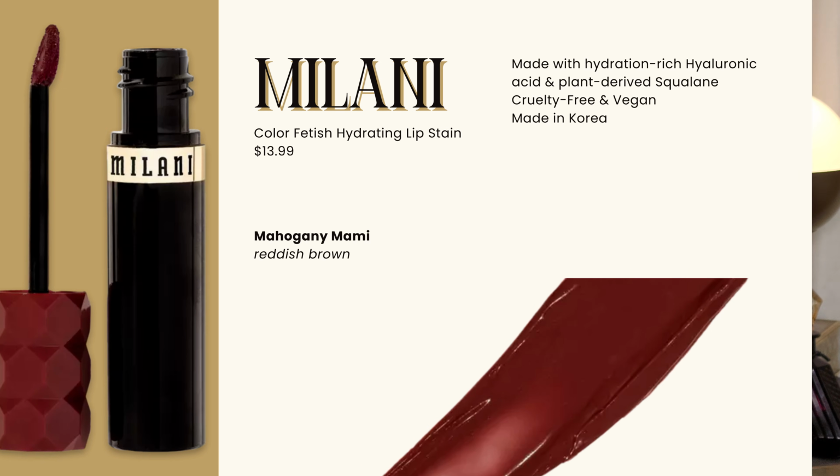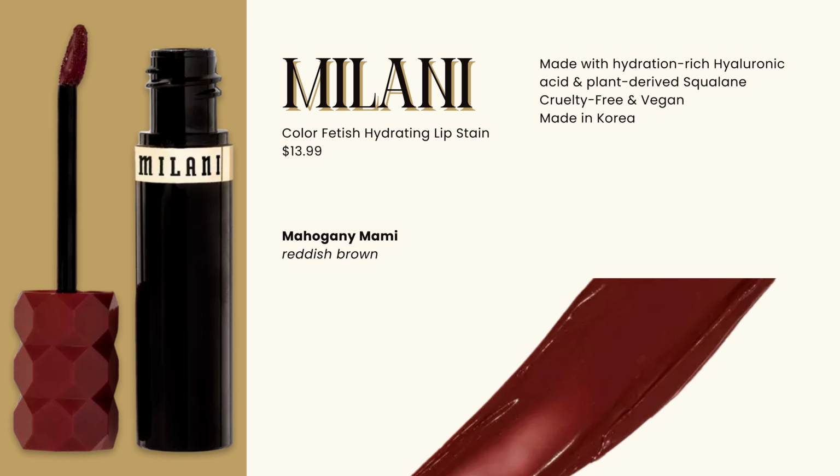Now let's go on to some makeup. I have a couple of things from Milani. These made it into the favorites because they are that good. I love them. This is the lip stain. What is this called? The Hydrating Lip Stain from the Color Fetish line. First, packaging, 10 out of 10. Great packaging on this.